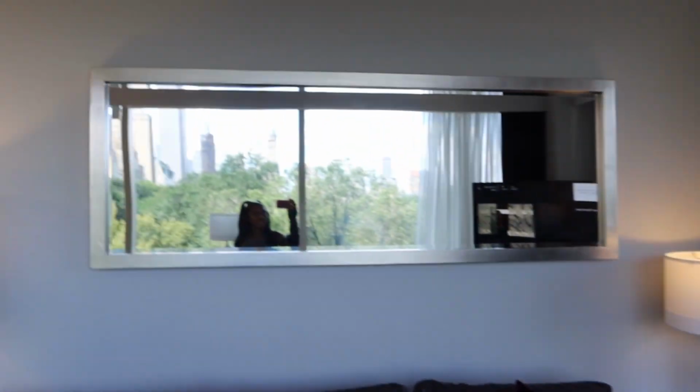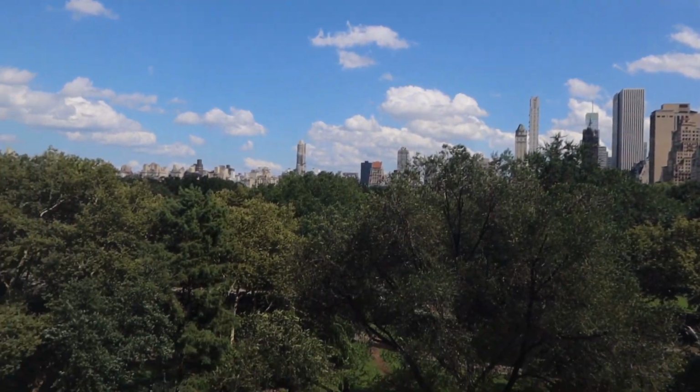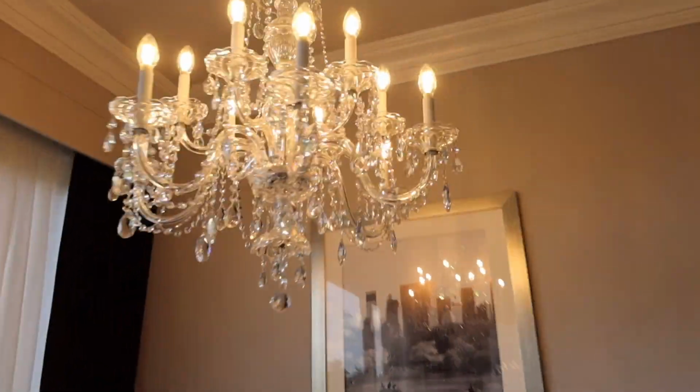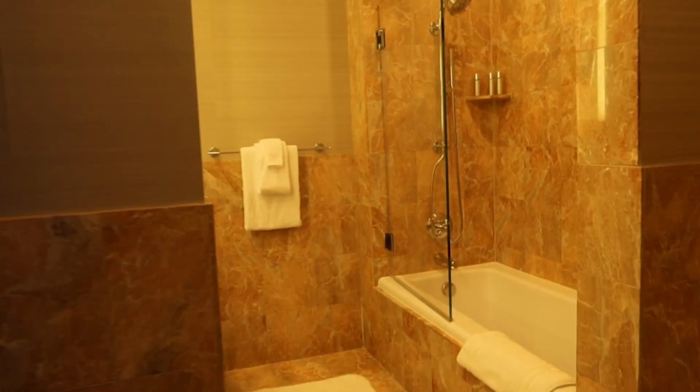It is so nice here, guys. And the city is right behind. The view is immaculate. There's Central Park. I'm obsessed with the chandelier. Okay, Greg gonna sleep with us. Greg is sleeping with me, I heard. Oh, there's mommy. This is mommy's room. It looks just like my room. And she has the master bedroom, because my bathroom does not look like this.